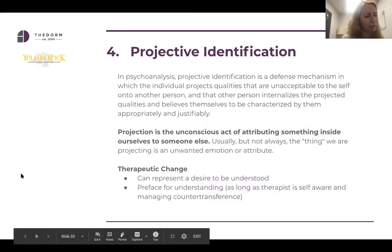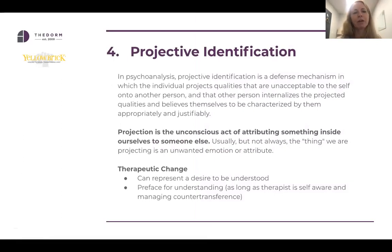The last one that I'm going to talk about, because I really want to leave time for questions, is projective identification. Projective identification is a defense mechanism in which the individual, the client, projects qualities that tend to be unacceptable to themselves onto the therapist. The therapist then internalizes those projected qualities and believes themselves to be characterized by them almost. So you're taking on the feelings that the client doesn't want to be experiencing.